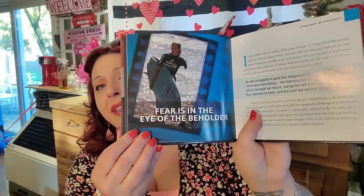But it's got so much uplifting positive stuff in it. Here's one. It says, "Fear is in the eye of the beholder." And then over here it says in the bold part, "As she struggled to gain her composure, she realized something even more horrifying. The 14-foot tiger shark had bitten clear through her board, taking her left arm in a single bite. At that moment in time, survival and not surfing became priority." On the back, it says, "We all face adversity in our life."